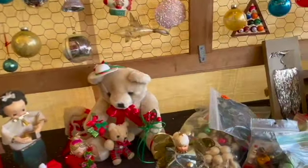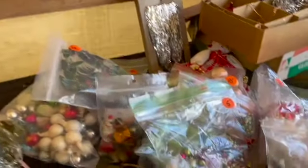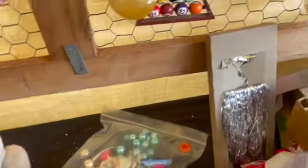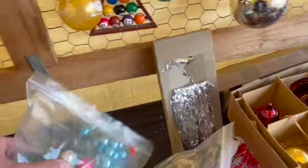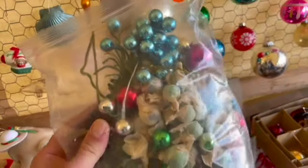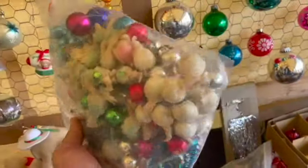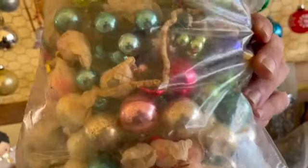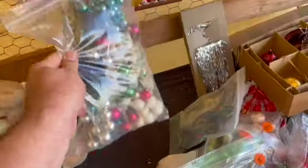I also noticed these bags of vintage Christmas mercury balls. So I definitely went through them. They were all priced differently. Like this bag here was $15, but check out all of the great pieces in here. Great for crafting and decorating. So I definitely went through them and tried to pick out some nice items.